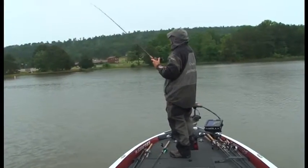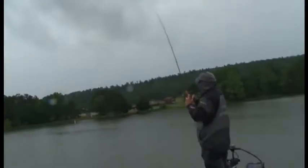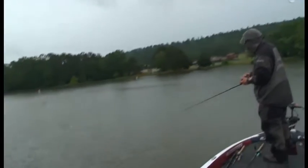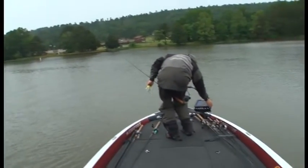Fish. Come off of there. Came off. No, it didn't. Yeah, it did. Felt like a pretty good one right there. For sure.